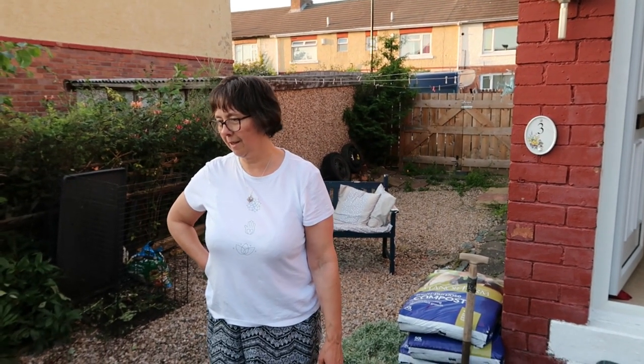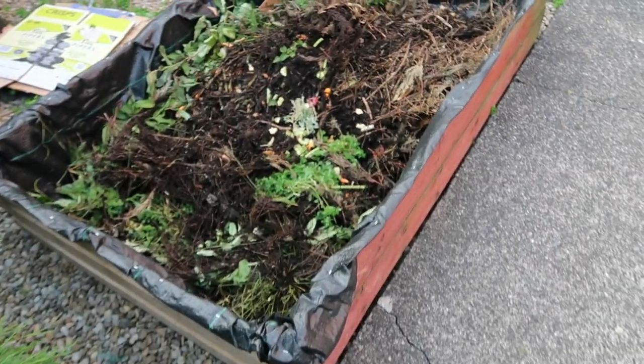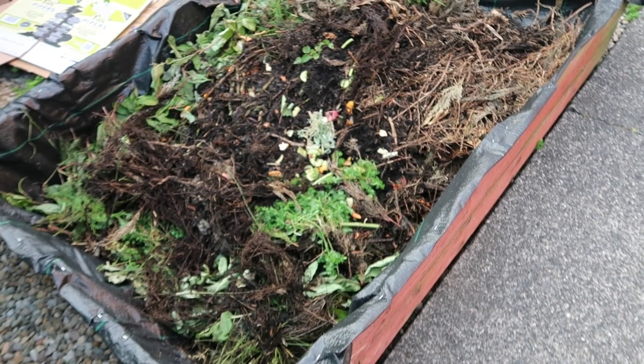And then we've got a selection of seeds that we're going to put in. Tomorrow now, because it's quite late in the evening now. It's so hot, it was too hot to work today. It was. Until the sun's gone down.